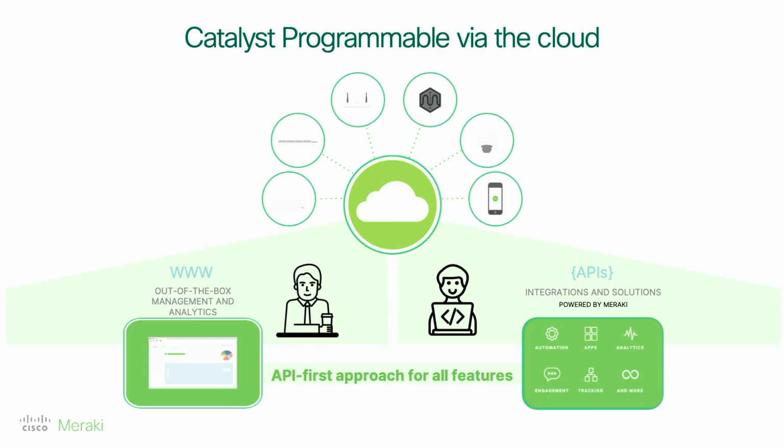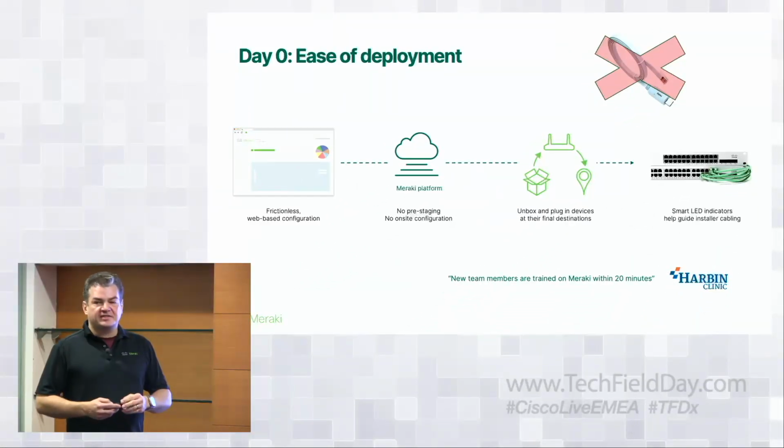If we want to tie in with a ServiceNow, you're talking about taking your entire infrastructure from your small locations to your large campuses and having that under one dashboard, and the power and the flexibility around that. And the Catalyst is just another component of our rich portfolio in Dashboard. So what does this mean?